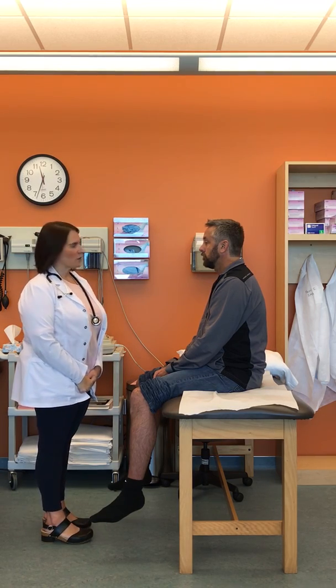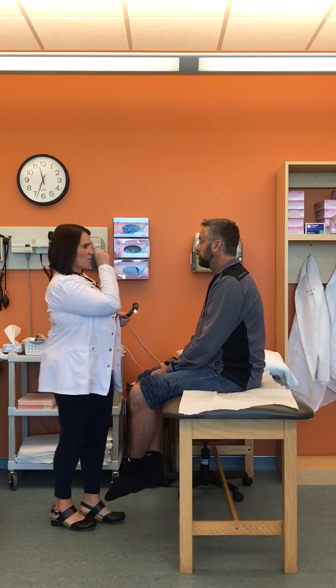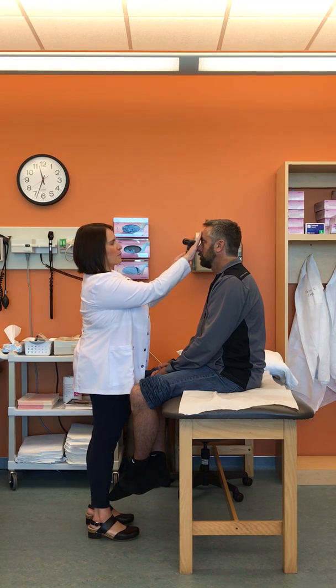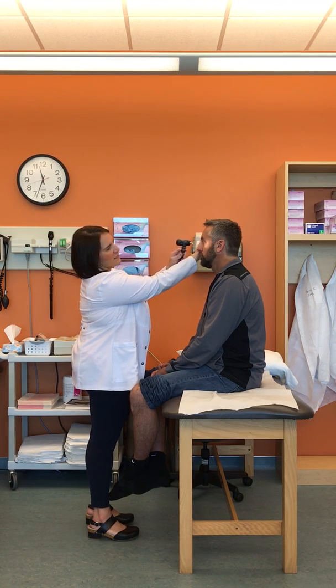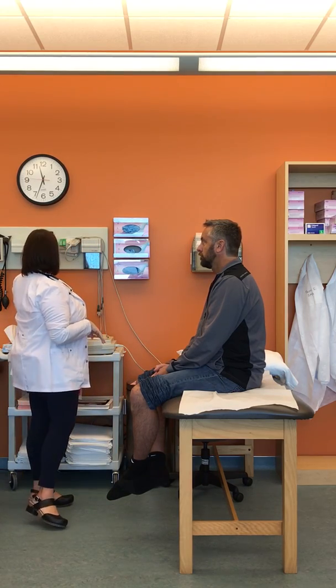I'm going to get my light source. I'm going to take a peek into his eyes. I'm going to ask the patient to look directly at me. And I'm looking at his pupils' reaction to light. His pupils are equal, round, reactive to light, and accommodation.